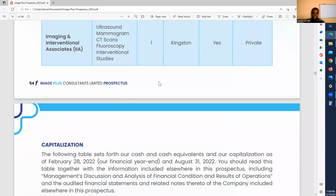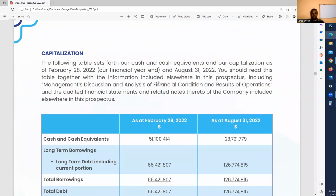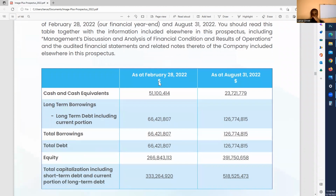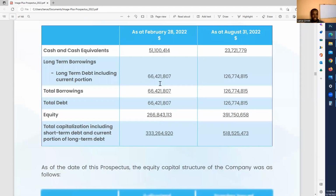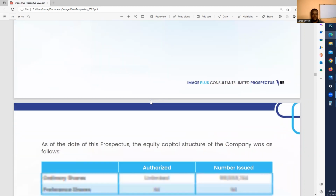So based on what I'm seeing so far, this company could be the biggest radiology company in Jamaica. I'm going to do more research into the competitors, but it seems to me like they are one of the biggest, if not the biggest, in this industry.